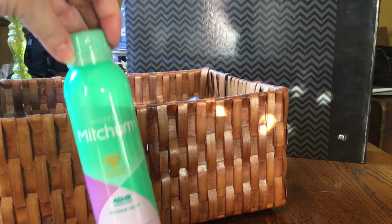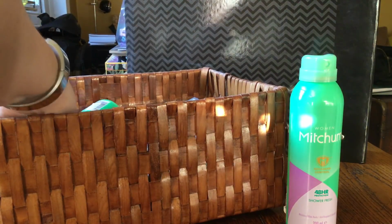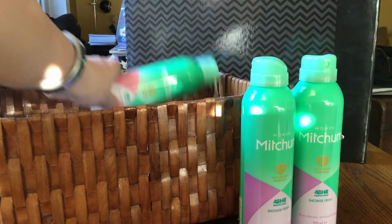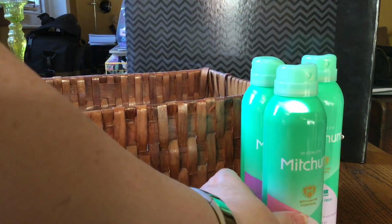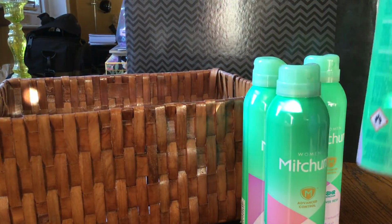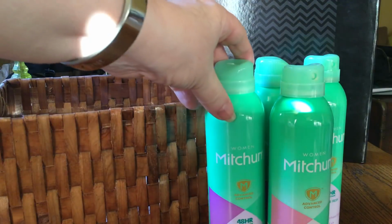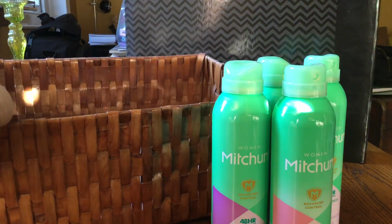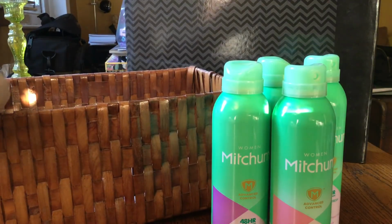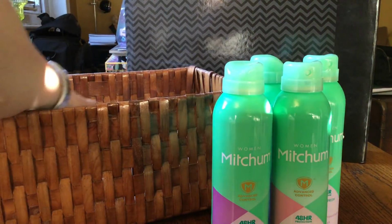No surprise, my favourite deodorant that you're sick of seeing, Mitchum's. Horribly, I seem to have gone through 1, 2, 3, 4 bottles of Mitchum's in, I suspect, 2 months. I'm not quite sure when I last did one of these. What can I say? It's been a very hot summer here.